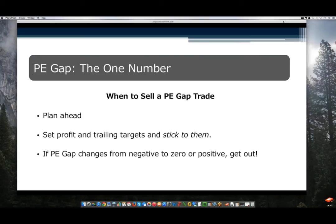So the way to sell it, the way to make money on this, is always plan ahead. We use, as I told you earlier, for our short-term trades, 20% profit targets. When we hit that target, most of the time we're taking our gains. It's actually the fewer times that we'll hold on and target that 40%. But we plan ahead and plan to take those 20% gains as frequently as we can. Then we'll set profit and/or trailing targets and stick to them.